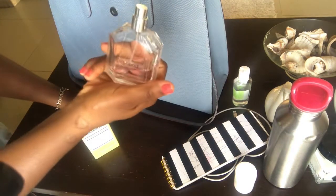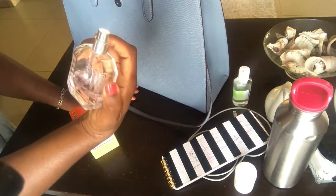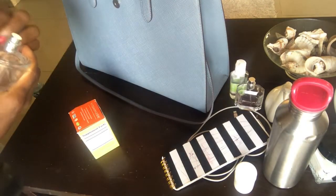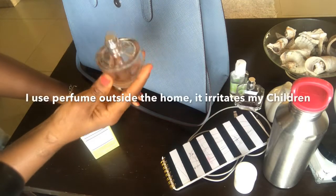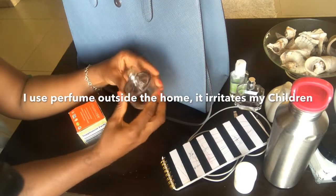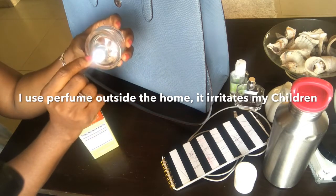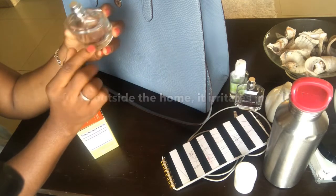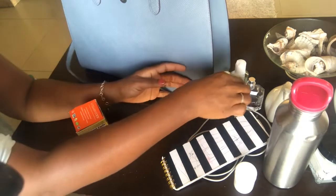I have here my crystal diamond perfume. I got this from Miniso. And then I have my, where is the cover? I have my Hugo Boss. This one is almost exhausted, so I need a refill soon. I actually have another pack, but I just want this one to be well utilized before I switch to the other one because it's expensive.